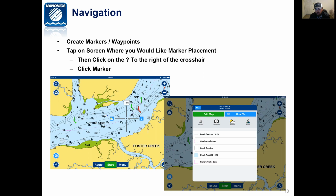And up there you've got some selections. As you can see in the right picture, you just click on marker. You can go ahead and mark that. You'll save your marks. Great tool. Mark it up just like on your plotter. It's just another way to start planning and pre-fishing and placing all your marks down to where you're going to be going. It'll save those all right on the unit.